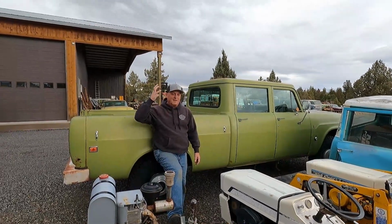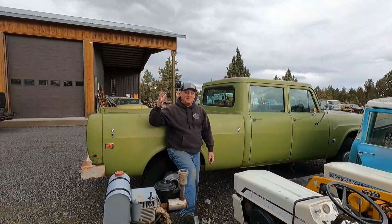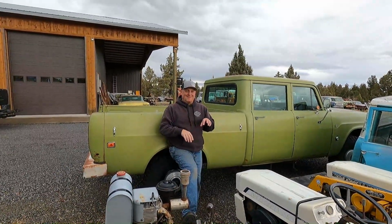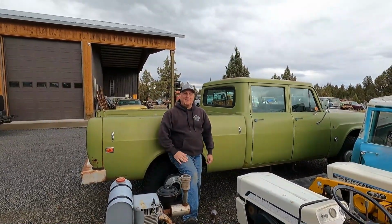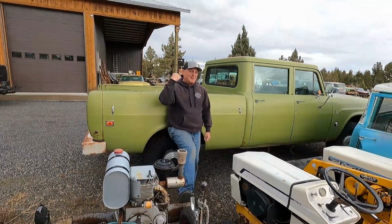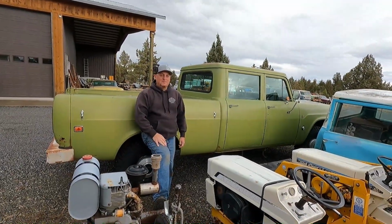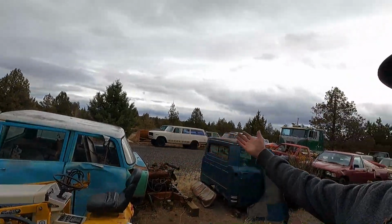Suddenly in my brain, these memories started triggering, and I started thinking about the Travelall that my grandpa had. The next day I'm on Craigslist, looking for a Travelall or a pickup, and it went from there. It snowballed just a little bit. But it took another truck to trigger the memory for me to come back to it. I had completely forgotten about it for 20 years. And then this happened, and then all of this happened.